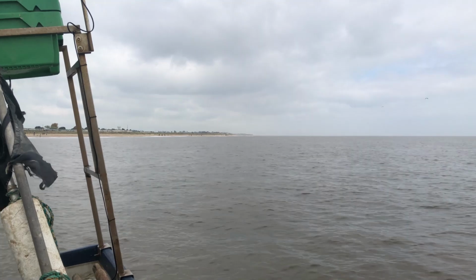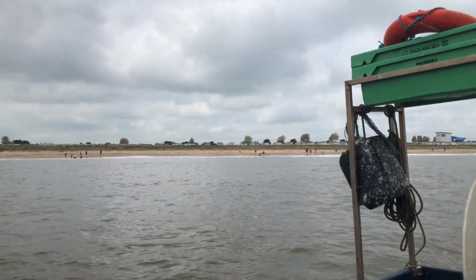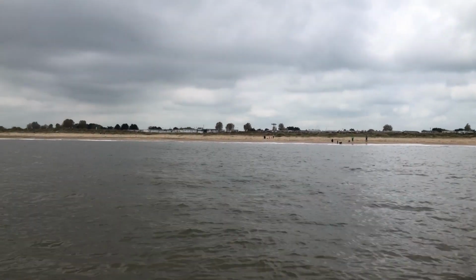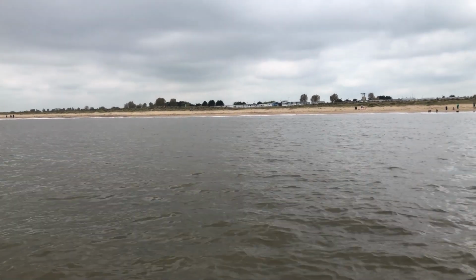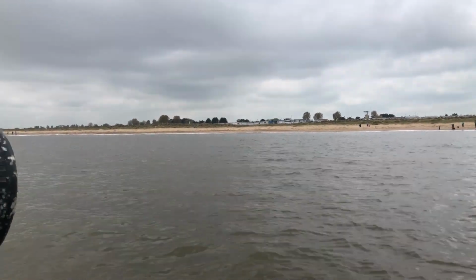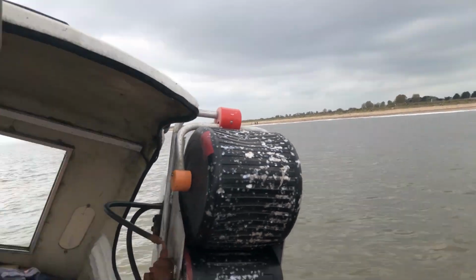I didn't video shooting the gear because I was in a rush. Crew let me down, so I had to find a boat and then take the gear out of the boat, get some more crew, get it back in and then get off again. So I hadn't had much time. There's a little bit of lift on the beach, but it isn't too bad.